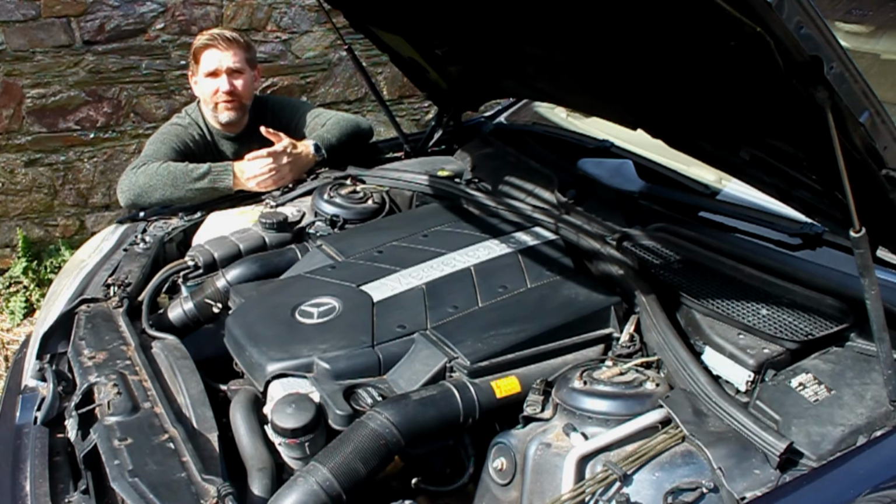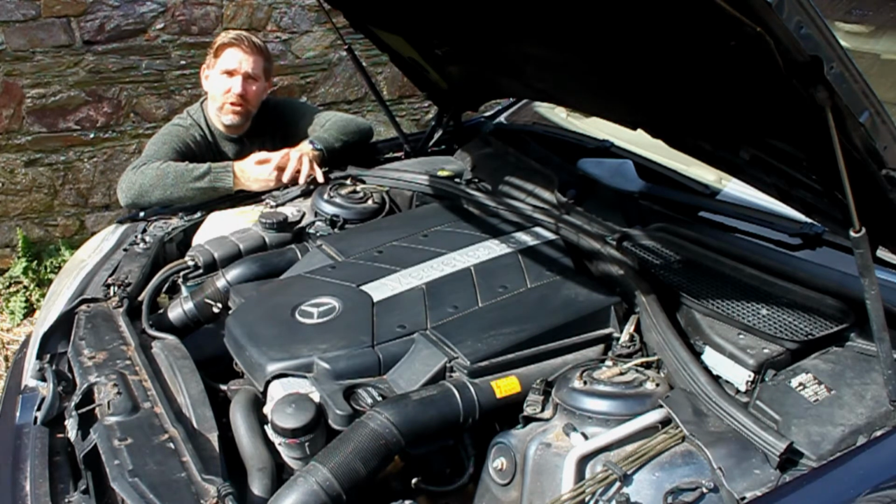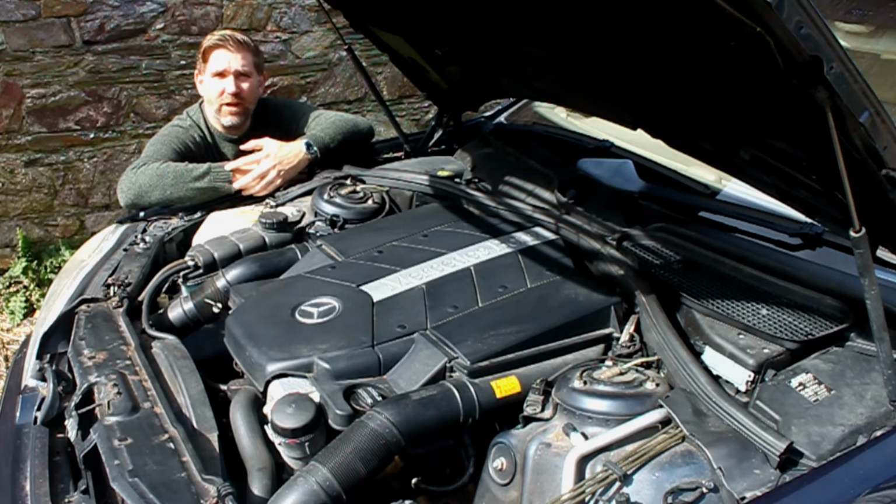And I say an irrelevant 0 to 60 time because when it comes to performance stats, brake horsepower and other things like that with an S-Class, they are irrelevant. This car is about the driving experience, driving this special car. Give you an idea of prices around the middle of the production time for the W220.